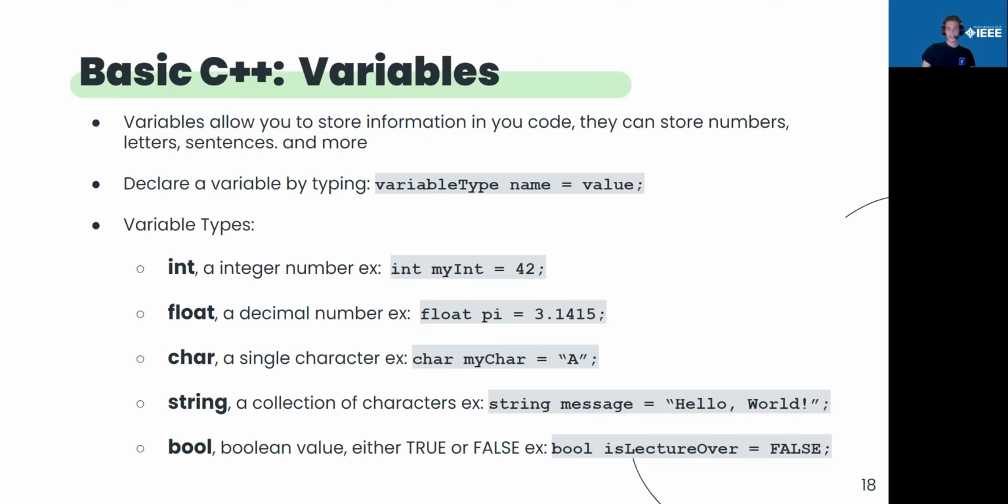You declare a variable by typing the type of the variable and then whatever name you want to give it. And then you give it a value, so equals value. There's a bunch of different types. The first one is int, which is an integer number, which means that it's not a decimal. So for instance, int myInt equals 42. Then we have float, which is a decimal number. So we have float pi equals 3.1415.